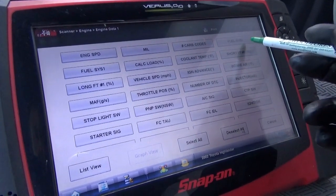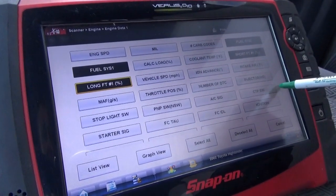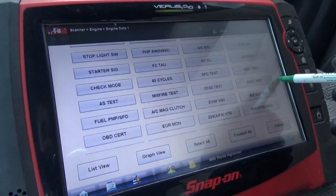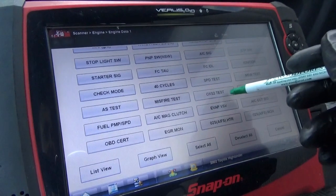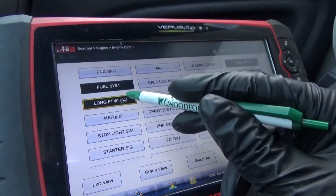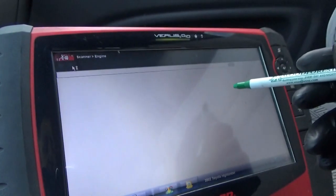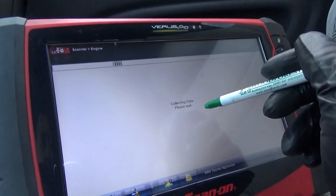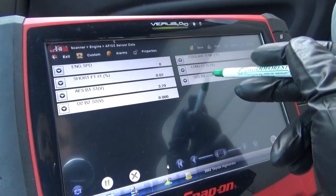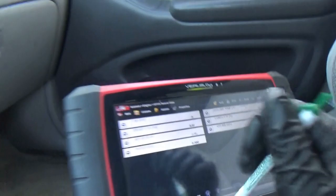Alright. Fuel system 1, fuel system 2, short term 1, long term 1. Yes, options 2, sensor 1. This doesn't make too much sense to me. Why would it have fuel trim 1, fuel trim just 1, but it has 2 sensors? Doesn't make much sense, does it? Go back in here. Bank 1 sensor 2, bank 2 sensor 2, bank 1 sensor 1. That is the strangest thing.